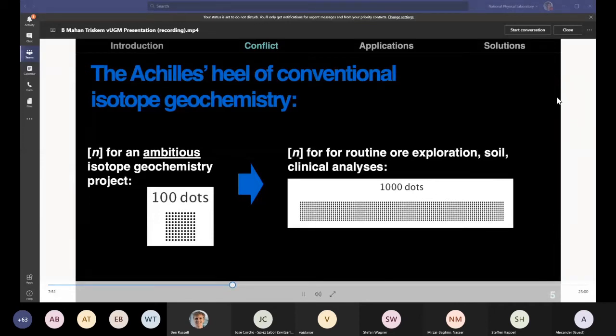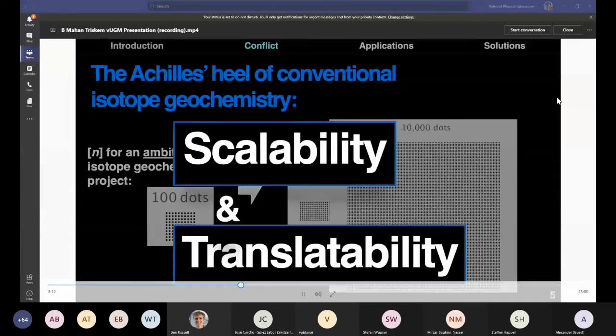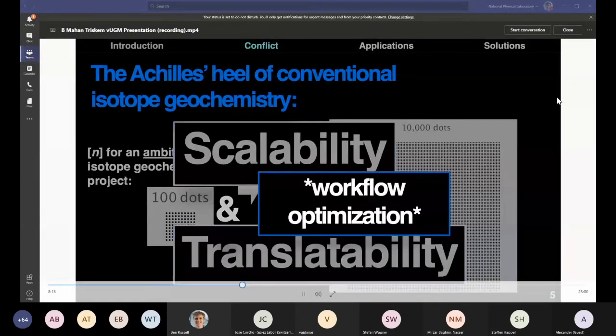Now, when we're looking at meaningful sample cohorts in things like ore exploration, soil chemistry, medical analyses, etc., things really balloon out. So then we need something like 1,000 samples to be meaningful, or potentially we need something like 10,000. And so really this comes down to a scalability and translatability problem. And if you wanted to distill that down into a catchphrase, it would be workflow optimization.